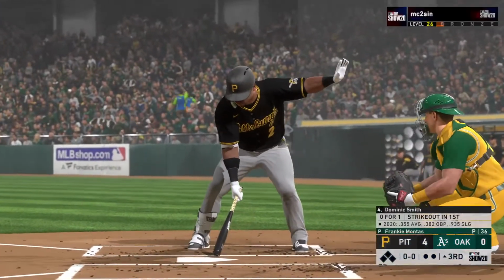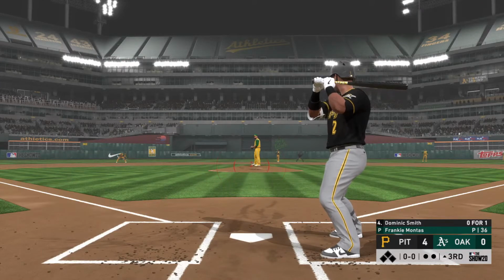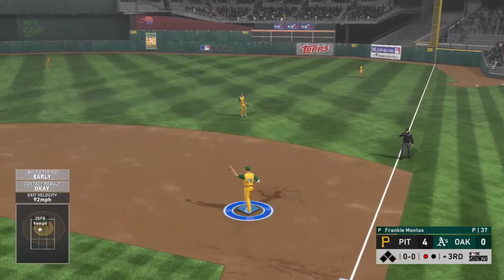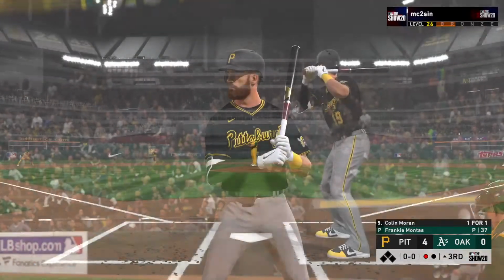Digging in for his second at-bat, Dominic Smith looking to put the ball in play here. He went down on strikes in his first at-bat. Infield in the overshift here. Now the pitch. Line shot to first, and there's 1 away. 1 away now in the Pittsburgh third, and that'll bring up Colin Moran.